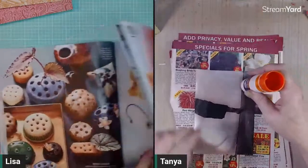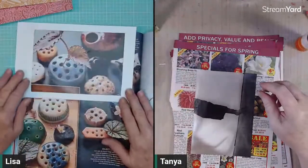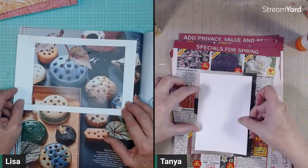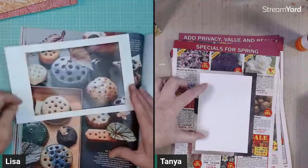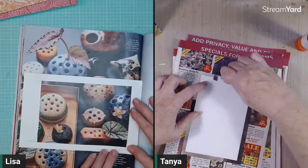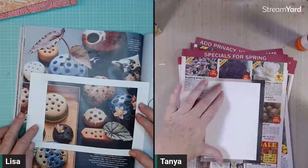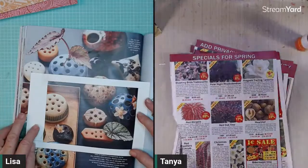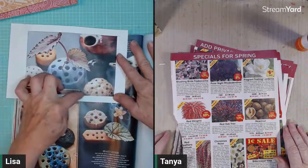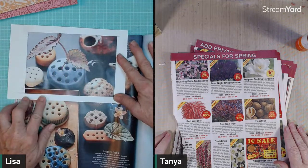Okay. Now, this was kind of interesting. Ooh, I think that is really cool. Can't decide if I like that better or that. I don't really like just a minute bit of box there. But I really like that. Oh, yes, I do too.